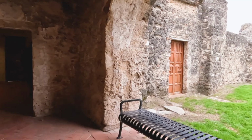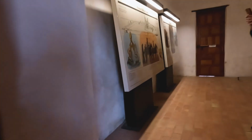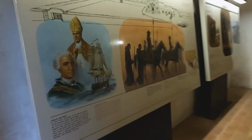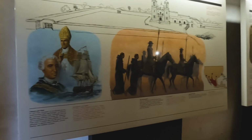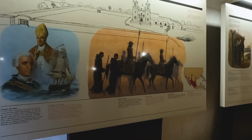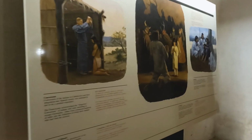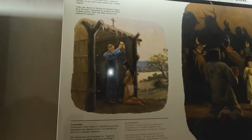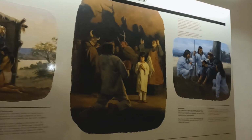Let's go through. Ooh, that's a beautiful little door right there. And we're going to come in this last room here, where it talks about the Spanish crown working to build their empire. Also talks a little bit about religious life, the Franciscan friars teaching the Native Americans the Catholic religion. Some of them were receptive and many of them were not, understandably.